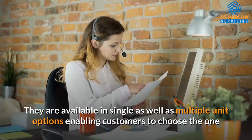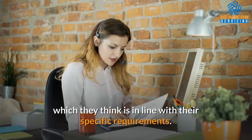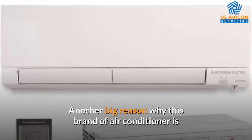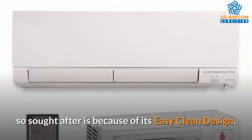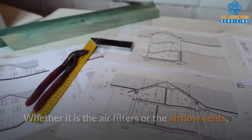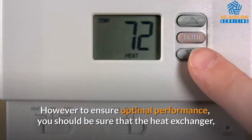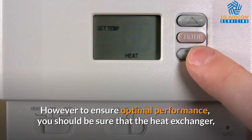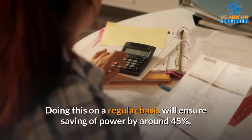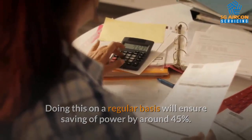They are available in single as well as multiple unit options, enabling customers to choose the one which they think is in line with their specific requirements. Another big reason why this brand of air conditioner is so sought after is because of its easy clean design. Whether it is the air filters or the airflow vents, they can be easily opened without the need for special tools. However, to ensure optimal performance, you should be sure that the heat exchanger, air vent and fan are cleaned on a regular basis. Doing this on a regular basis will ensure saving of power by around 45%.